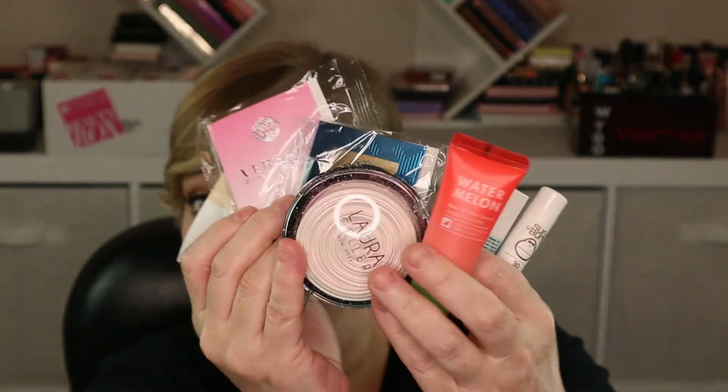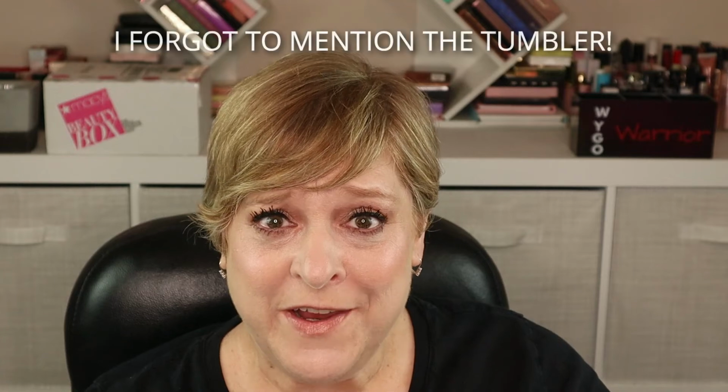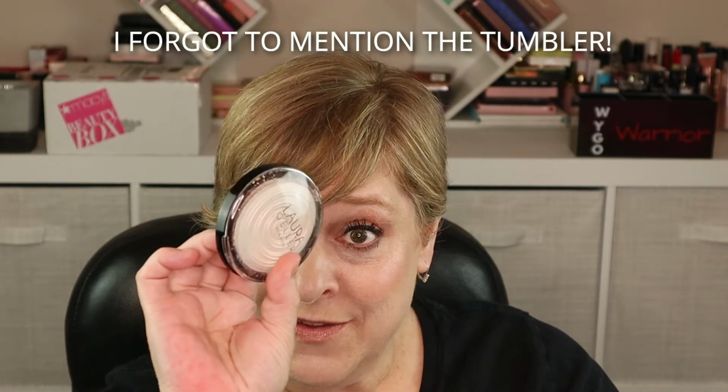What are your thoughts? My thoughts are, for $15, not too shabby. This full-size item is $26, so the box is paid for. I love products from Tony Moly, so I'm excited to give this one a try. This Peter Thomas Roth is, I'm certain, going to be super bougie, the full-size item, but hey, I love getting sunscreen in boxes. Who can't use a lip balm? And then bonus, it's a 30 SPF, so yay. And look at all the perfume samples, so I can start to learn how to identify scents.